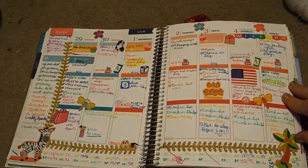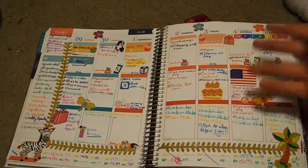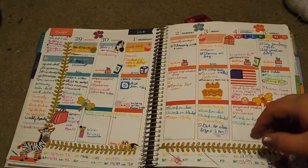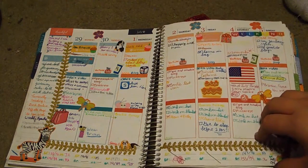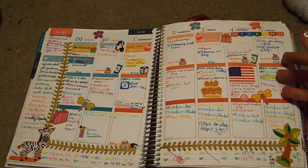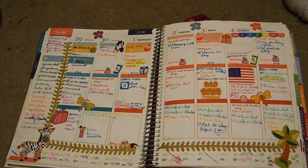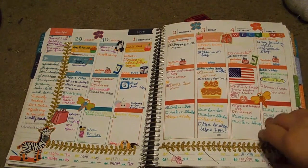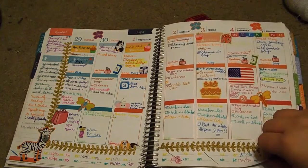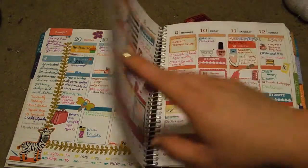Now, this was my first spread. It was supposed to be a jungle theme, but obviously it's not. It's just a bunch of stuff thrown onto a page haphazardly, because I had no clue what I was doing, and I didn't even know there were videos on YouTube showing you how to do it. And it was also my mom's birthday week, so that was fun. And it was Henry's, who is my dog, Henry's 1-year gotcha anniversary, so that was really special.